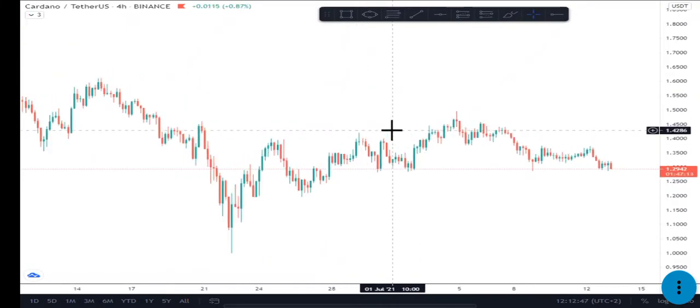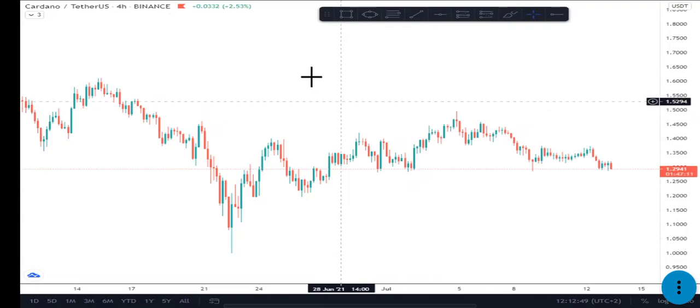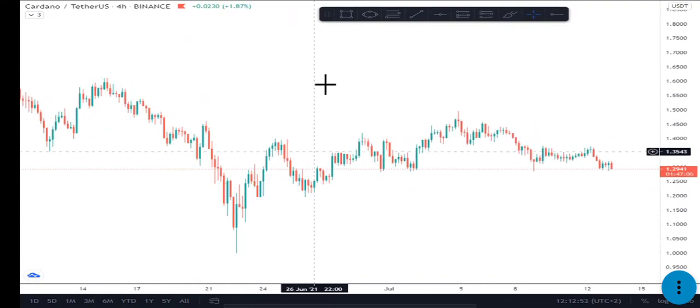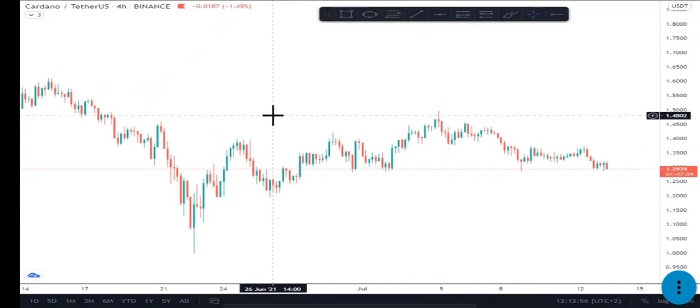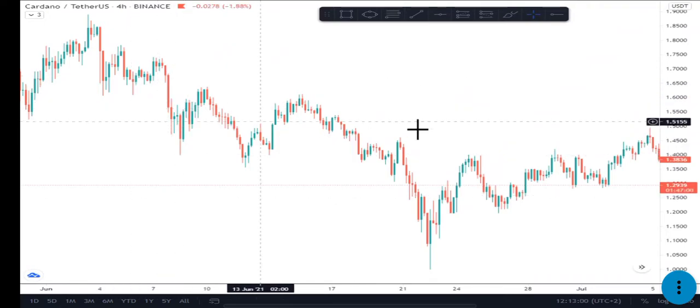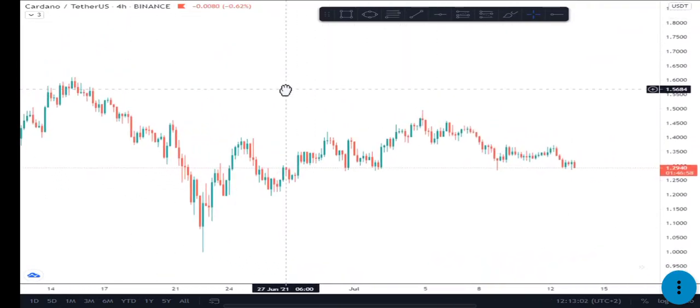So the indicator that I am talking about is called the Nitros Bull. As you can see, I have a clear chart at this moment. This chart has no indicator on it. It has no trend line. It has no support and resistance level.